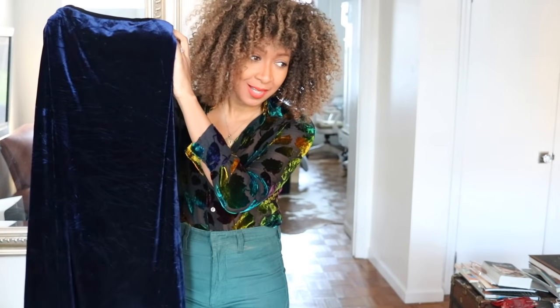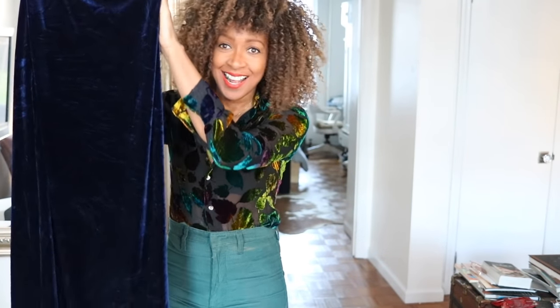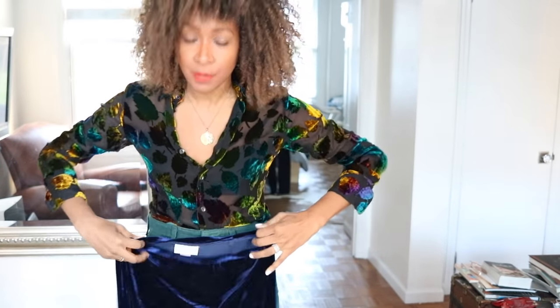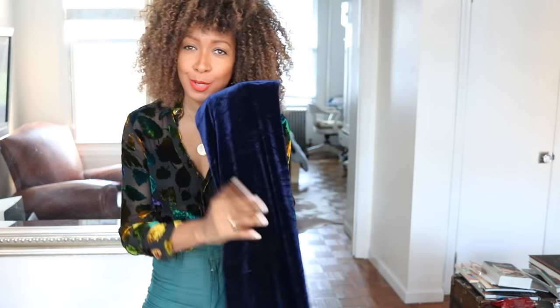Love those. And I also picked up this sapphire blue skirt. Look how gorgeous. It's beautiful. It's really long, sort of like a midi length, which I absolutely love. Because the skirt is so long, I like the idea of balancing it with a heeled boot, which to me just looks so cool. So I got this as well from there.